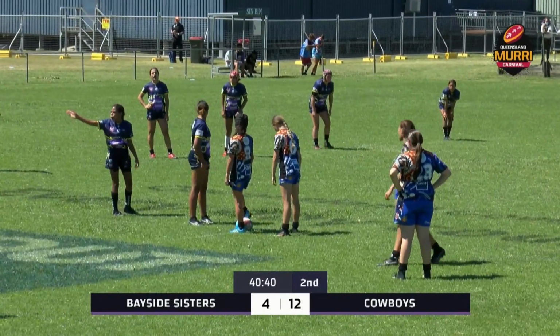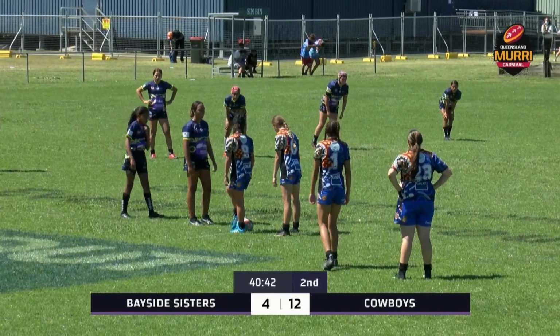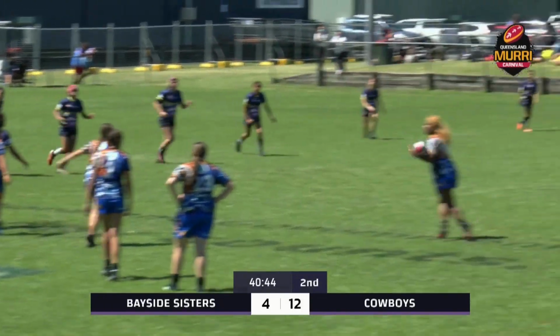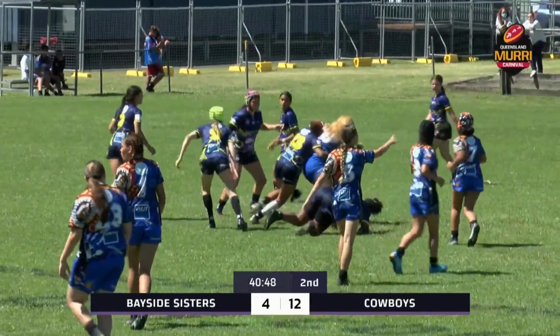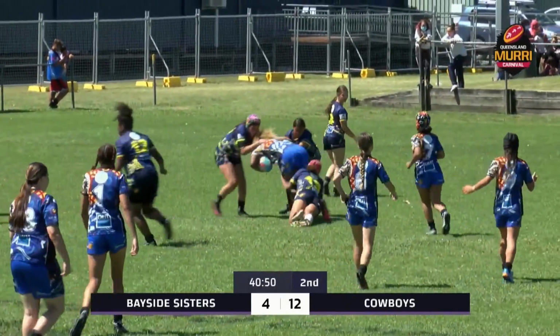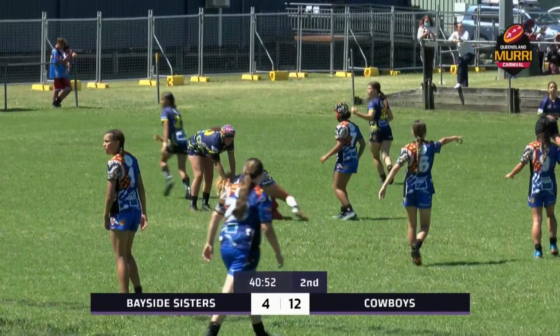Cowboys try scorer, Caitlin Tanner, she's got 2. So she's put those points on the board for herself, for the team. And Doyle also for Bayside Sisters was the try scorer there.